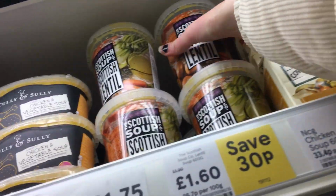So I'm gonna make some soup now for lunch. I bought this lentil soup from Tesco. It was like £1.60 I think, and it's got 2 portions in it, so I'm gonna leave half of that for Danny. This is a bit more expensive than a tin of soup, but in my opinion it's better and I think it's probably healthier. I don't really know though, so don't quote me on that.